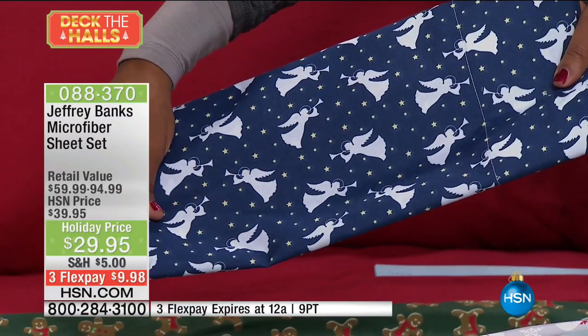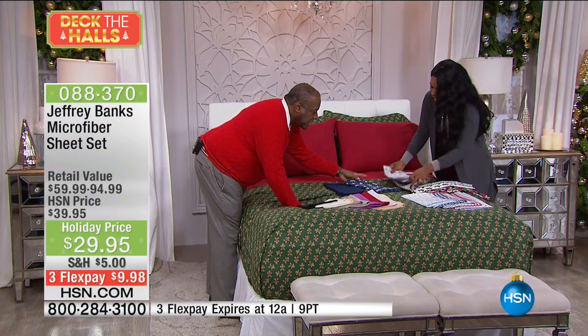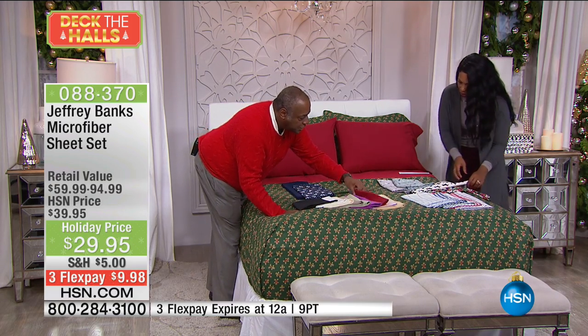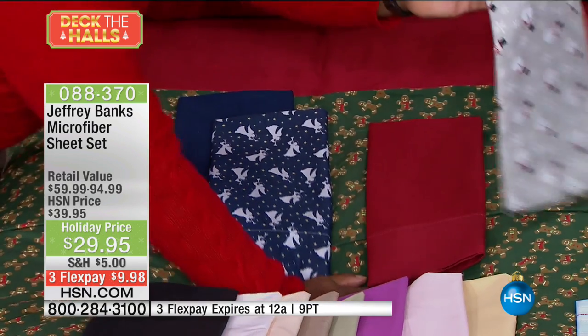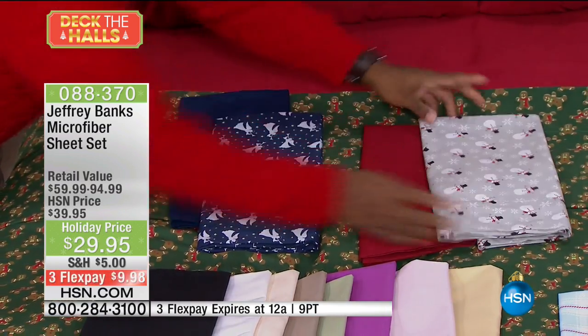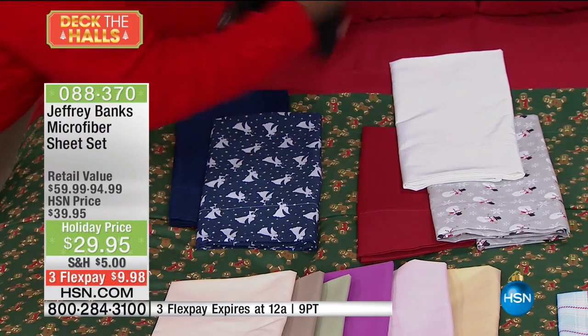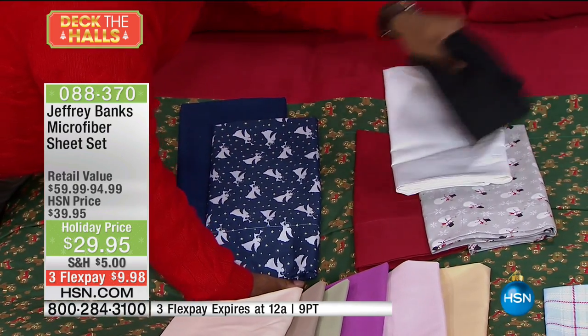And then I want to show you just how great this can be. I like that you gave us the solids so that we could mix and match. You could take our red and put that with the snowman. Or you could do white. Or you could even do black. So you've got all of those possibilities.